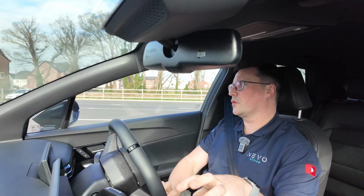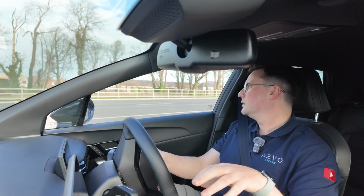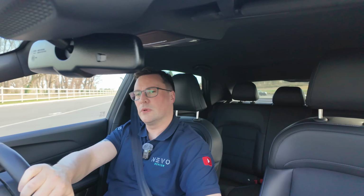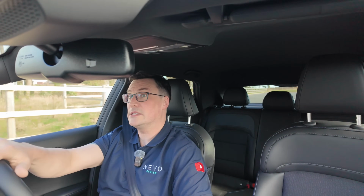There are 3 levels, and there's the different modes as well, as we talked about. Super smooth, super quiet. Yeah, and the steering wheel isn't too light, in my opinion. I think it's a nice weight.